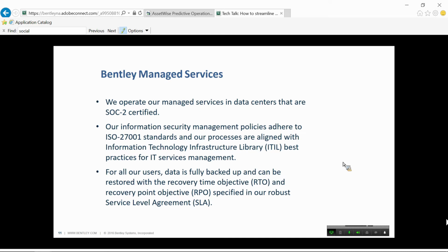So overall, the Bentley Managed Services offering is a great benefit. It allows us to deliver more value to you and allow you to focus on your business needs instead of having to worry about the IT side of the implementation. So with that, I'll hand it back over to Kent for him to do a demonstration of the application.